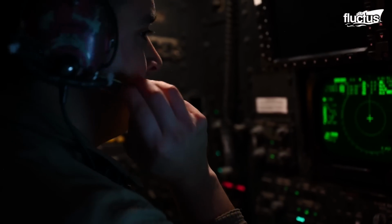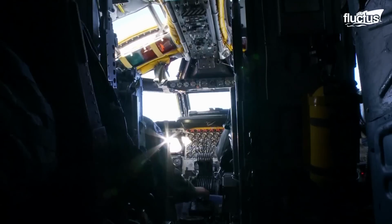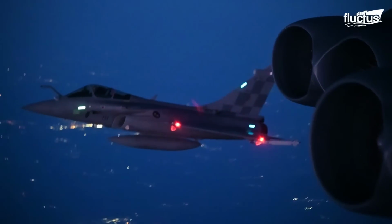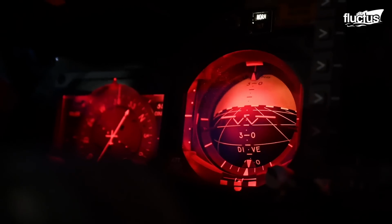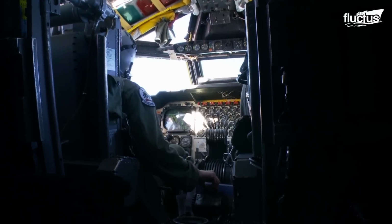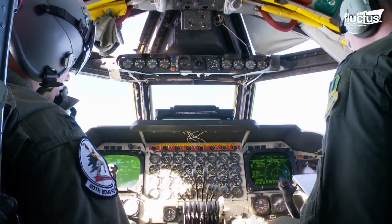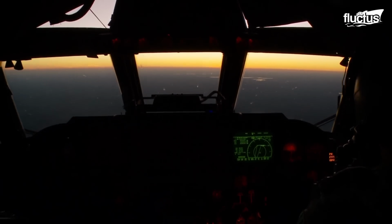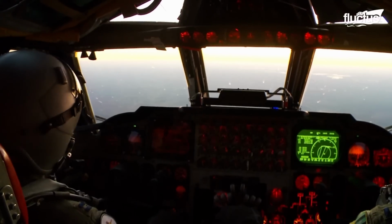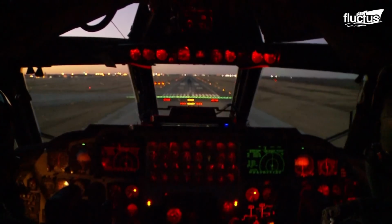CONNECT enables secure data exchange between the B-52, allied aircraft, ground stations, and command centers. Supporting both classified and unclassified networks, it provides a unique platform for coordination and information sharing. Advanced sensors, displays, and data fusion capabilities help airmen prepare for missions, while the shift from analog to digital interference systems enhances crew response times.